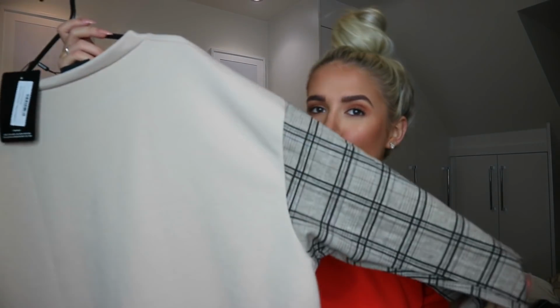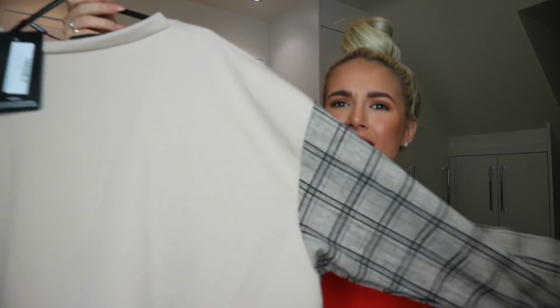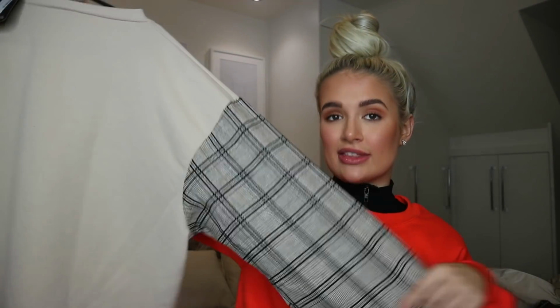And the next t-shirt top, long sleeve top I picked up is, well, it's more of a jumper really. How have they described it? They've described it as a sweater. I wouldn't really describe it as a sweater, it's probably not bulky enough. The sleeves are long sleeved and they're checked and they go down into a really cute tight little cuff.